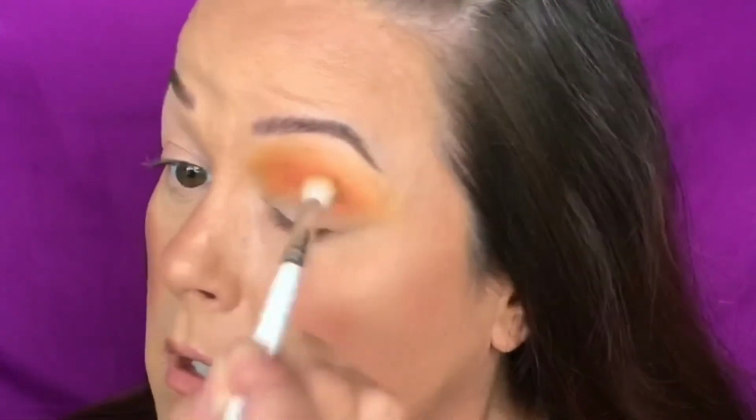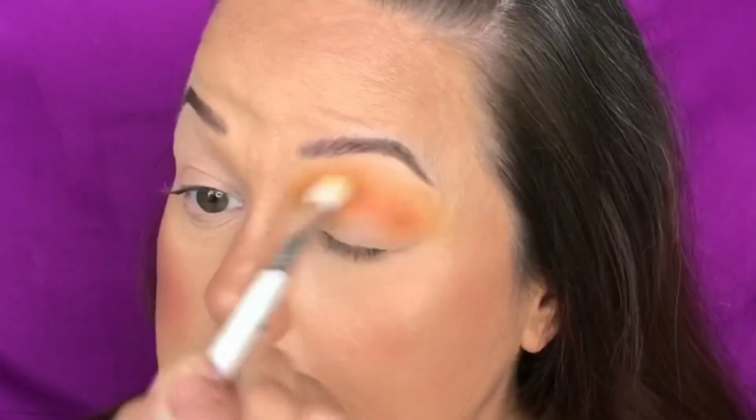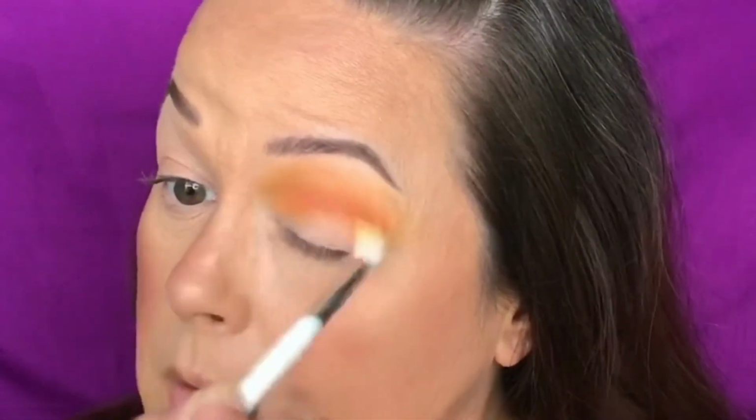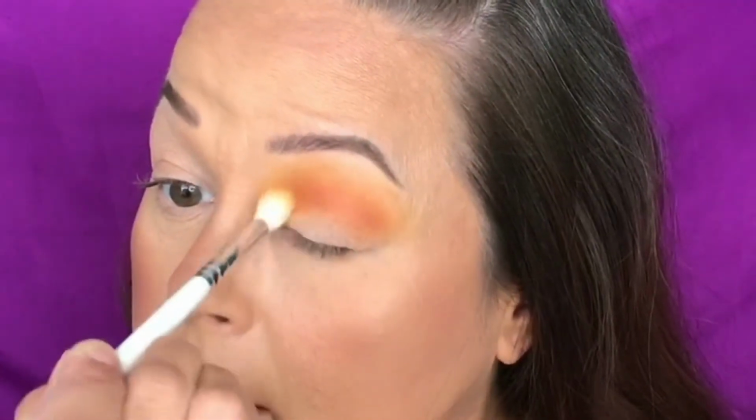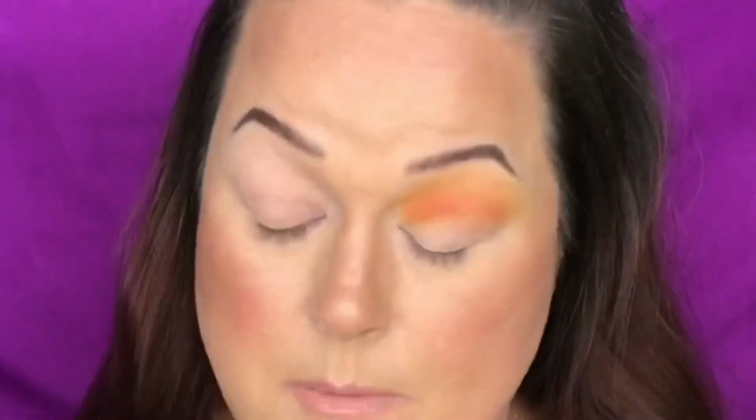Okay, so I'm going to pause that. I'm going to take Am I Orange, this one right here, and do just a touch of orange right up in here with that. A little bit more gradient before I add the purple shade. I might take just a touch of Copper Boxes and deepen this just a tad bit. Her crease is way different than mine, so I am going to do the very, very best I can. But it's already looking really similar. Maybe just a little more orange.